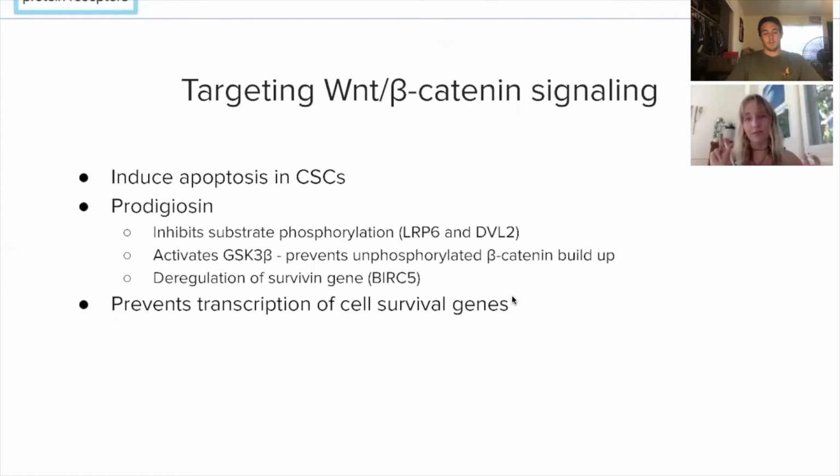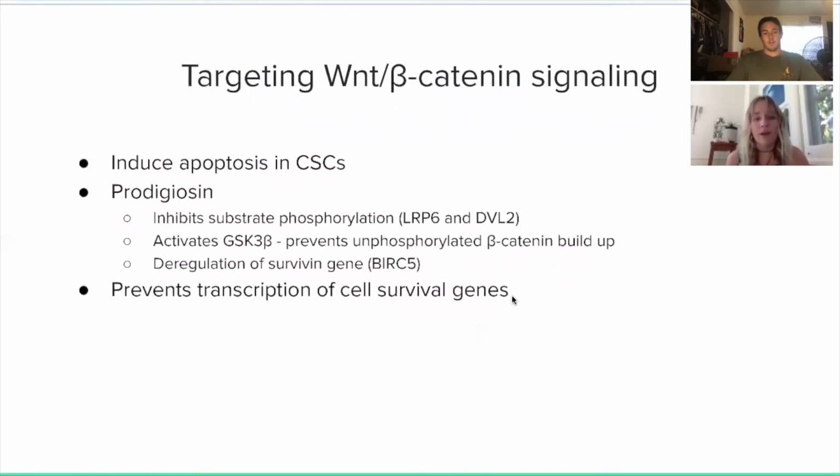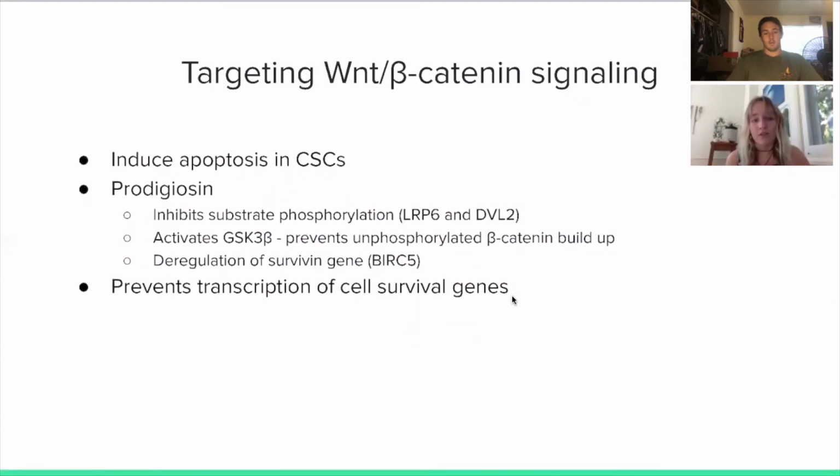So proteagestin has also been shown to deregulate just another gene that aids in cell survival, BIRC5, or the cell survivin gene, that if translated, it would create a protein that is anti-apoptosis. So the whole goal of targeting this pathway is to prevent the transcription of cell survival genes and make the cells more likely to undergo apoptosis.